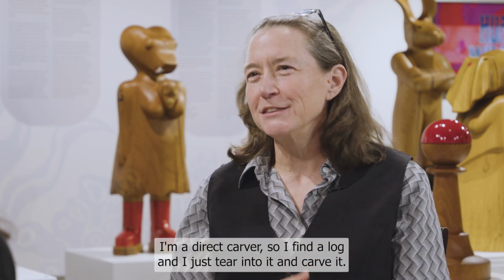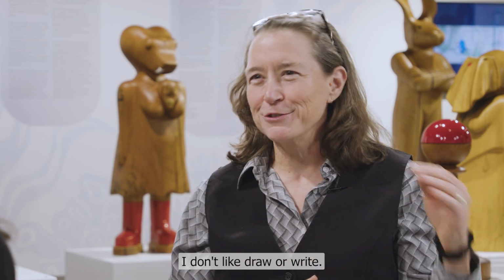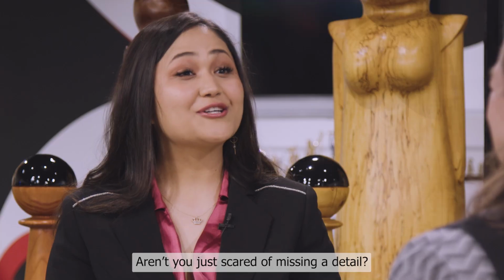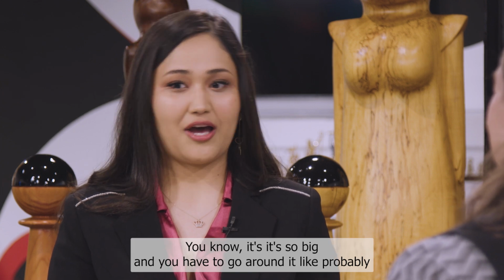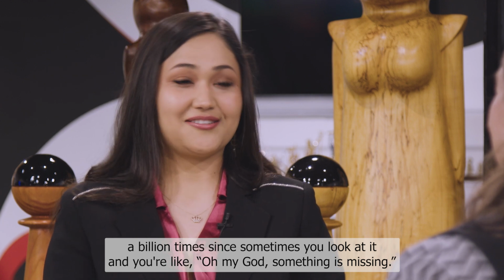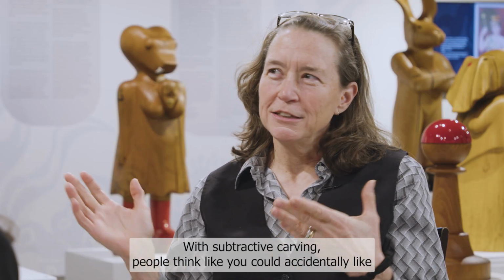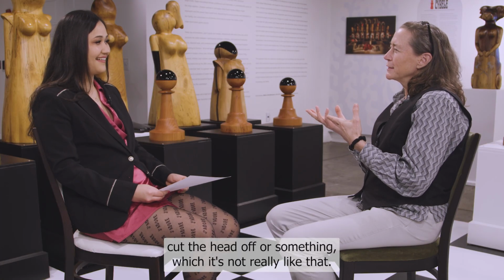And I'm very immediate. I'm a direct carver, so I find a log and I just tear into it and carve it. I don't draw or write. I just go right at it. So for me, this scale is very satisfying. Aren't you scared of missing a detail? It's so big and you have to go around it probably a billion times, and sometimes you look at it and you're like, oh my God, something is missing. With subtractive carving, people think you could accidentally cut the head off or something, which it's not really like that.